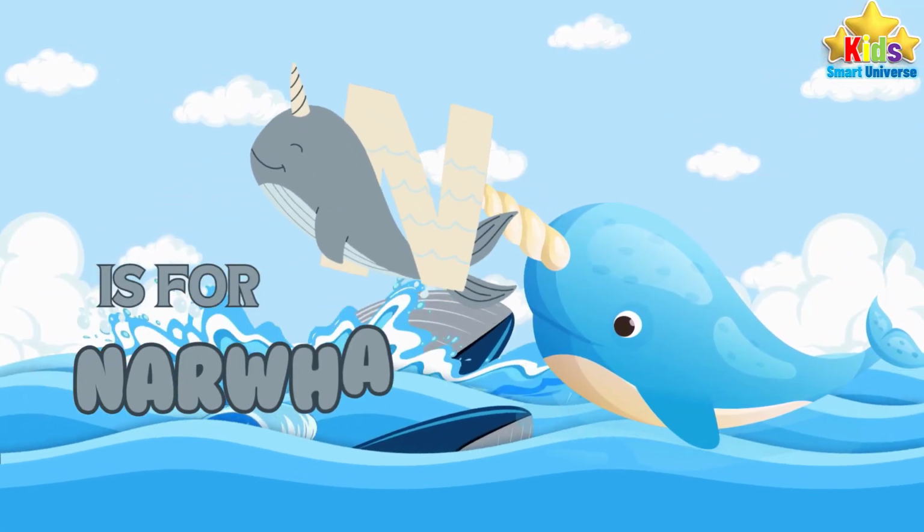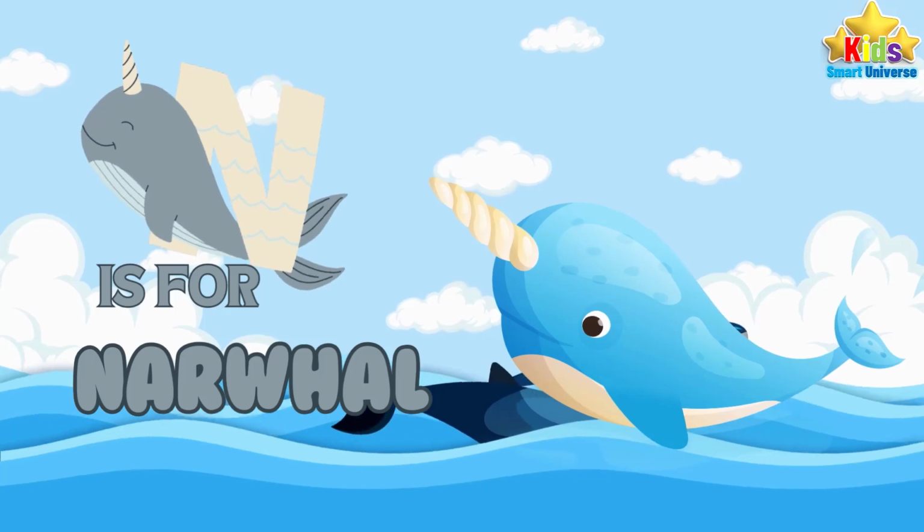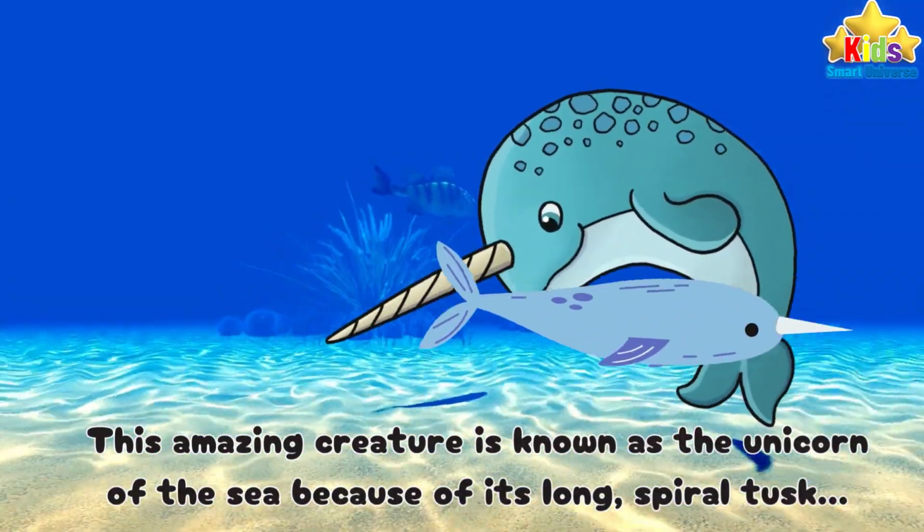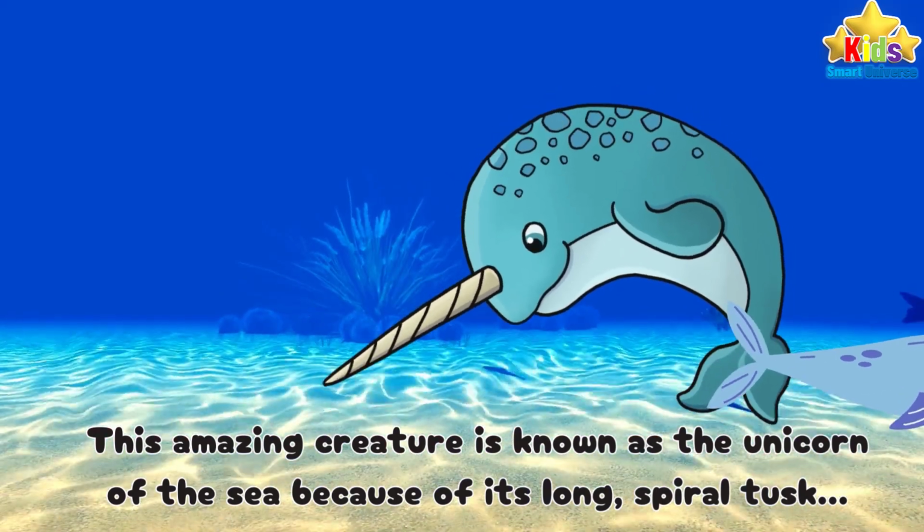N is for narwhal. This amazing creature is known as the unicorn of the sea because of its long spiral tusk.